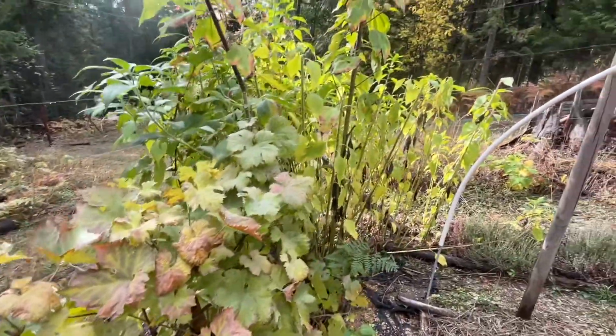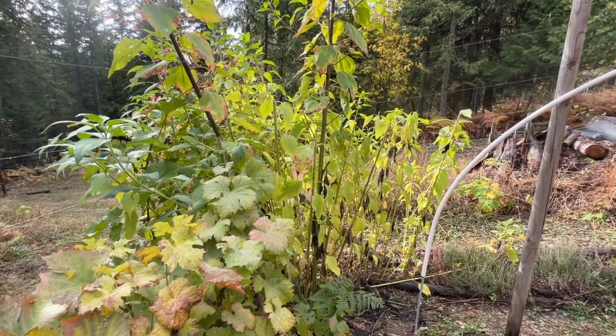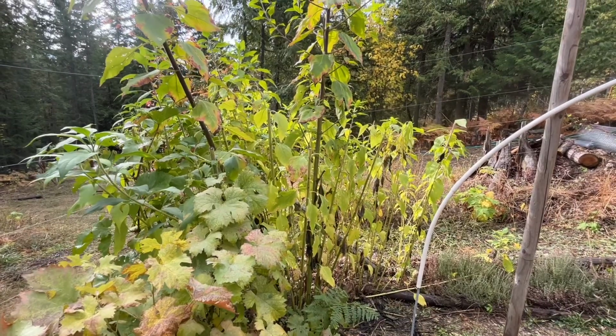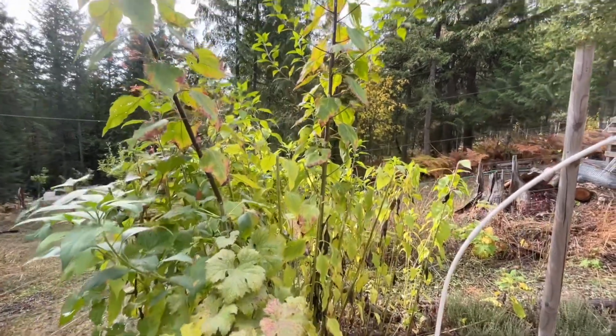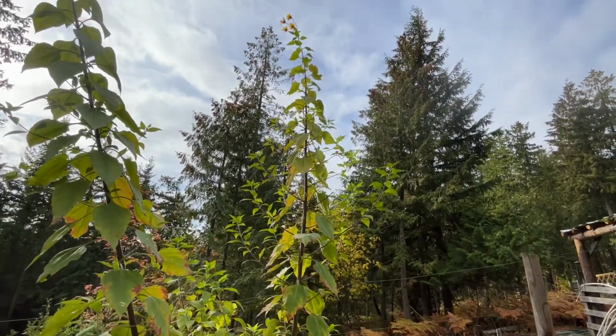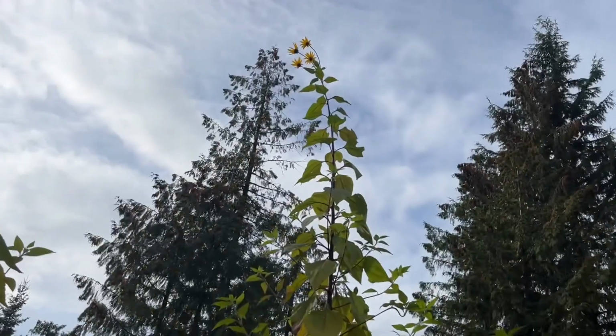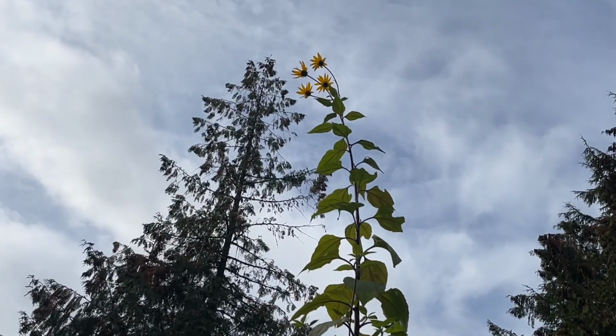And then, I don't know if this is going to be able to show up, but these are Jerusalem artichokes, or otherwise known as sunchokes. And this one right here in the center, we measured, is 14 feet tall. And look at the flower it's put out at the top. So cool.